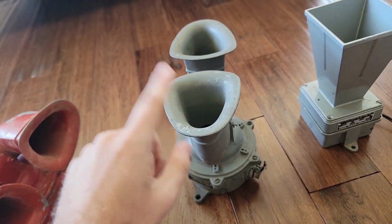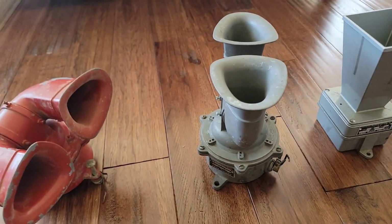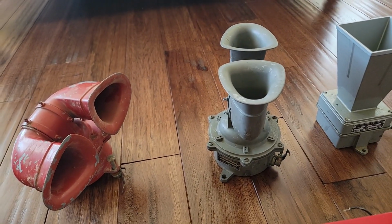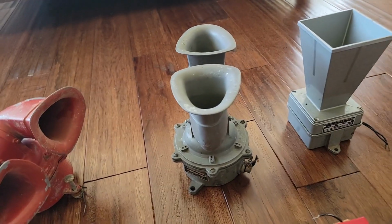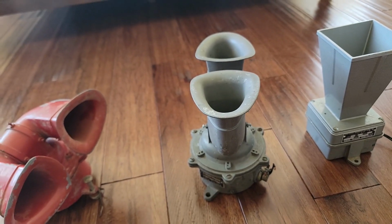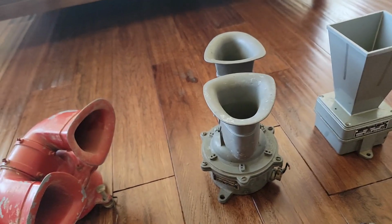This one actually has a mechanism more similar to those 2 horns there, which is a cymbal-shaped diaphragm with a circular electromagnet. This thing is really loud. Probably the 3rd loudest alarm I have in my collection as of right now.